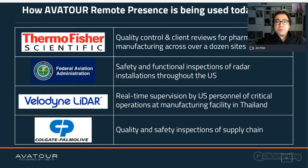Remote presence is being used today for a variety of applications, and these are some of our customers. We launched the product in September of last year in beta and in general availability in March of this year. And these are all among our earlier customers. Thermo Fisher Scientific is using Avatour for quality control and client reviews across a variety of different installations within the US and Europe. They use it also for some marketing purposes for their customers, their contract manufacturer.